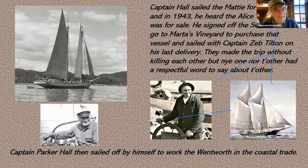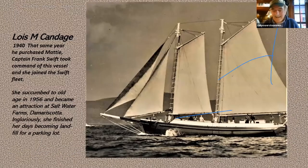The same year, 1940, Frank Swift had this bug. He went out and bought another vessel. He bought the Lois M. Candage. And he liked that vessel, so Swift took over command, and he ran the Candage for quite a time.